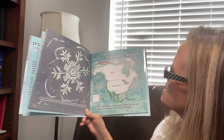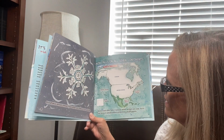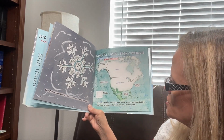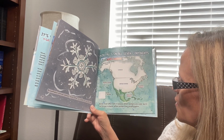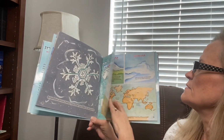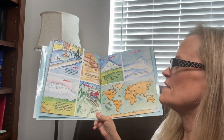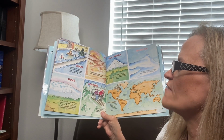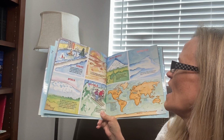Snow falls on all 7 continents. This is North America, and it's white if it gets snow. Snow most often falls in places where winters are cold, but it can snow in places where winters are usually warm. Europe. Helsinki, Finland is the snowiest city in Europe. It has an average of 101 days of snow per year.